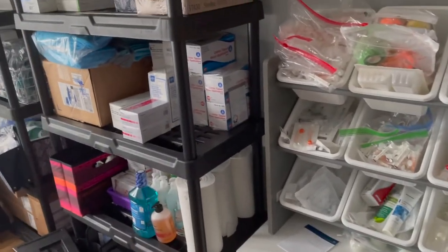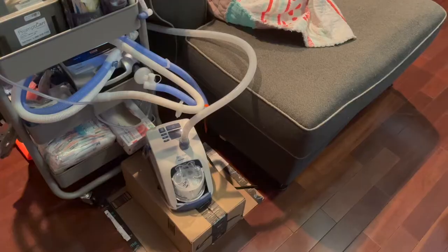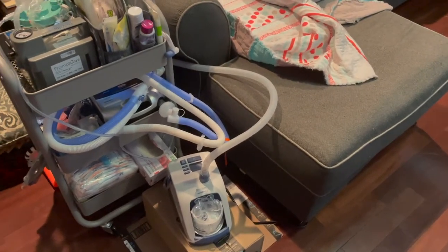This is part two of Lena's medical supply organization. In this video, we're going to show you her living space supplies and her bedroom supplies. If you want to see her medical room, go back to part one.